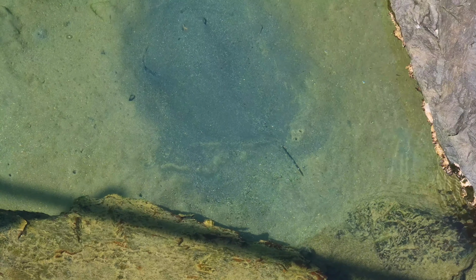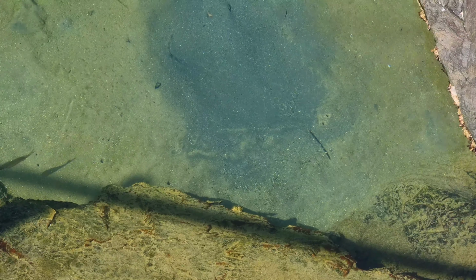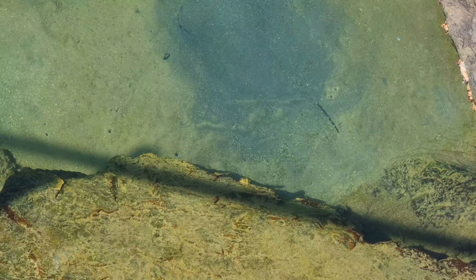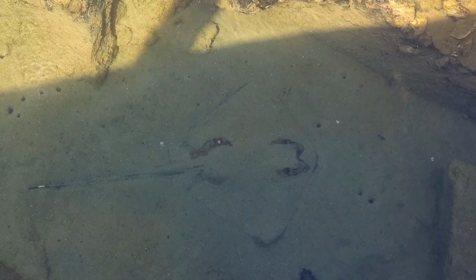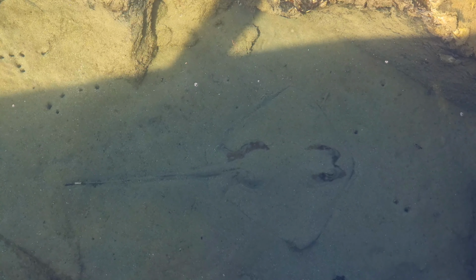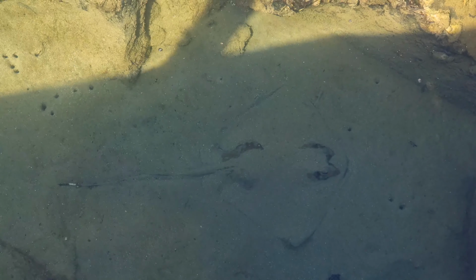Unbelievable. You can see a stingray, sorry about my fingers, just around here under the sand. There's another stingray, I don't know if you can quite see, but it's here under the sand.